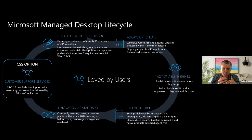What we also have is a unique foray for Microsoft into the customer support services market. For customers who are happy for Microsoft to run a standardized end user support desk, we provide customer support services, where we provide 24/7 first line end user support. And then we provide resolver group escalation for any Microsoft 365 related issue, because of the unique insights we have into your tenant environment.